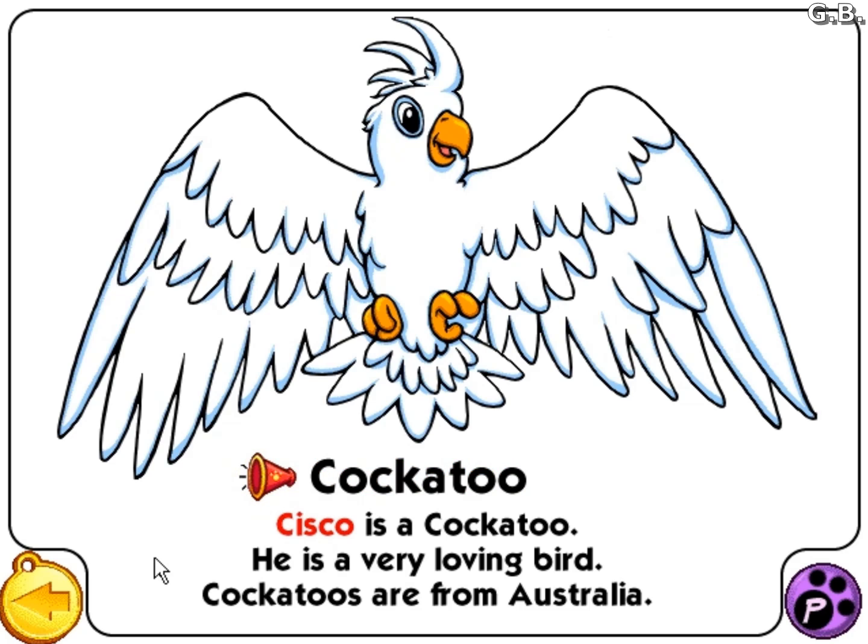Cockatoo. Cisco is a cockatoo. He is a very loving bird. Cockatoos are from Australia.